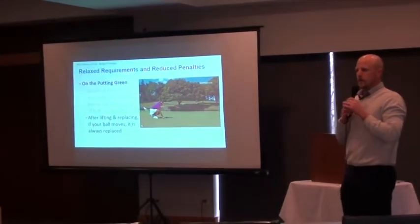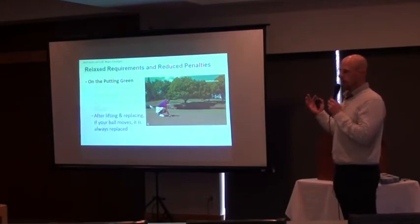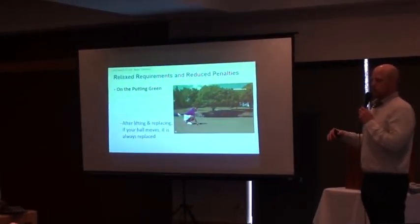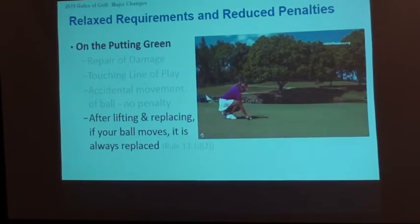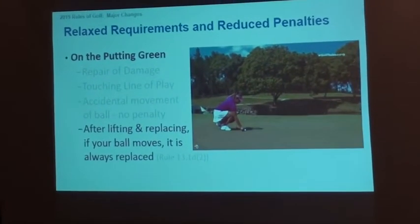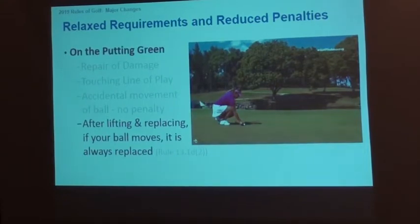This one, though, is a change, and I'll take a second to explain it. Well, first of all, what it says on the screen is simply, and this is on the putting green only, okay? After we lift and replace our ball, if our ball subsequently moves for any reason whatsoever, we're going to always replace it. Last year, if this would happen, we mark the ball, lift it, put it back, back away, the ball subsequently moves. As a rules official, our first question would be, what caused it to move? Did you cause it to move, or was it simply wind or gravity? And if the answer was wind or gravity, we would say, okay, play it from where it ended up. No longer. Because we've marked the ball already and replaced it, this new part of this rule just says, basically, once you mark it and replace it, that ball owns that spot. And no matter what happens to it, you're going to play it from there.